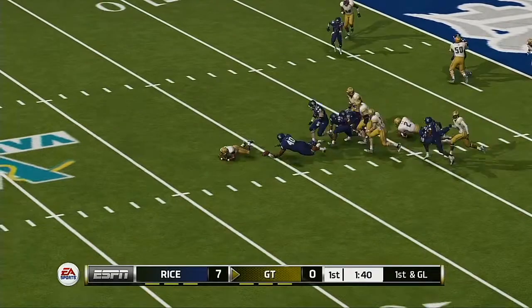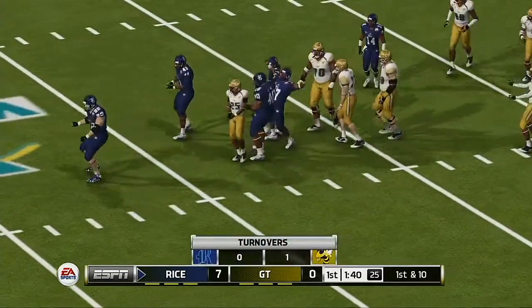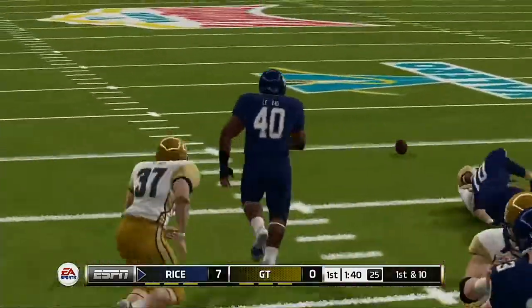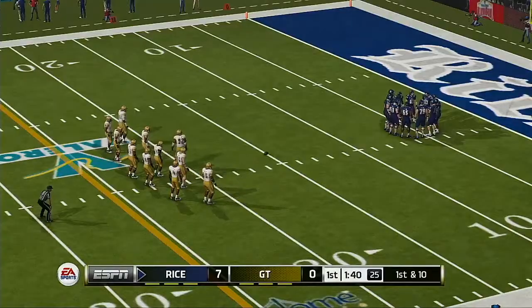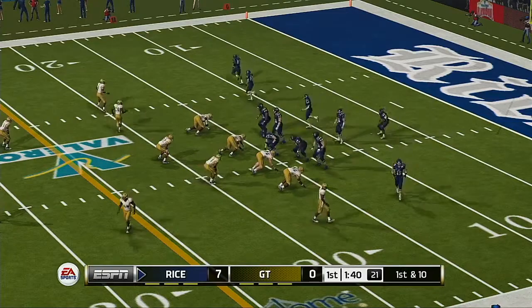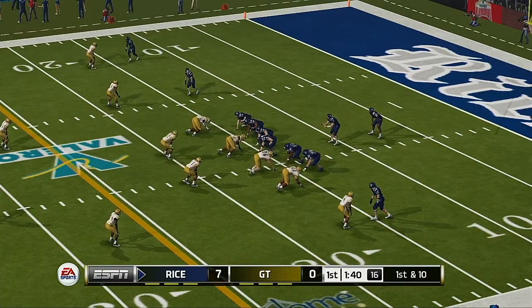On the pitch, look out, loose ball, and the defense is on it. Once the ball hits the ground, it's a matter of luck and will. And on that play, it was the defensive end who corralled it for his side. And offense is back on the field after running the ball very well on their last drive. This offensive line really opened up some big gaps for the running back last time.